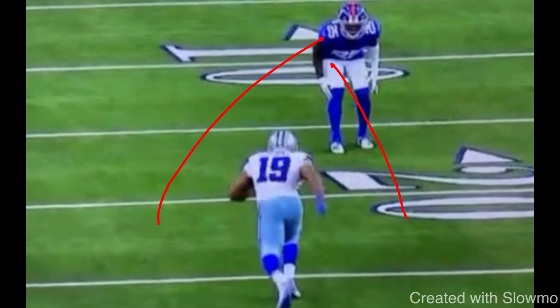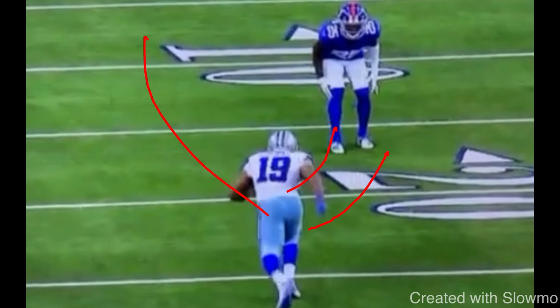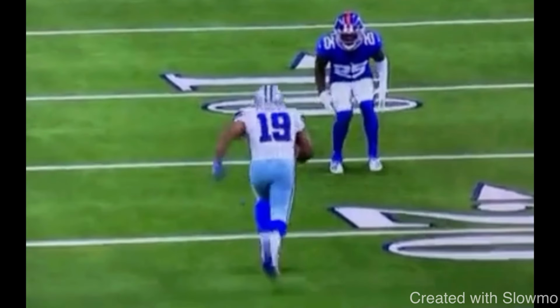Now, DBs are smart, though, you guys. It's rare that a wide receiver would run a fade where he just tries to run around a DB. Normally, if we have to run a fade route to the outside, we would stem a DB to the inside, try to get him to move, and then work to the outside. So Cooper is able to do that, but he's pairing his routes together. So you see when he comes on the ball, he starts to stem this DB to the inside because that's how he would run a fade.